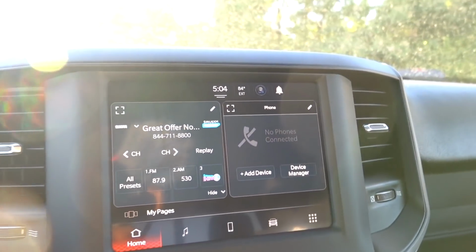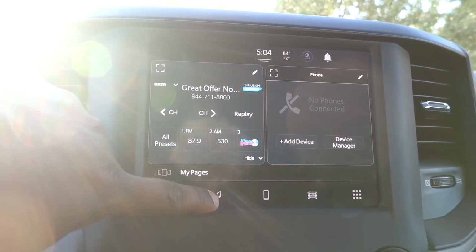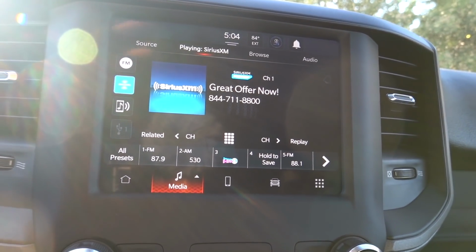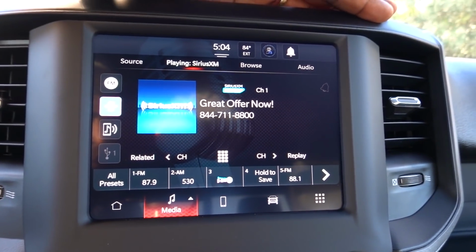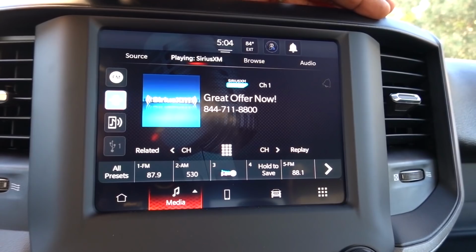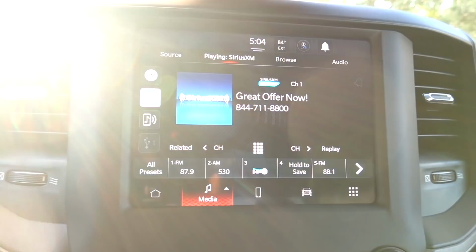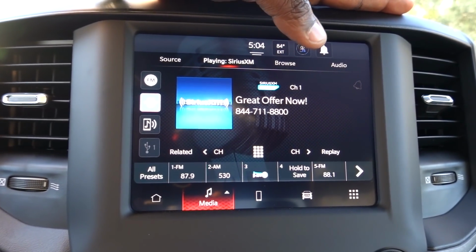So the system looks pretty cool. It looks nice and updated. And this is the home screen. You do have audio. I think that for the most part, Stellantis, Chrysler, Dodge, Jeep, Ram, whatever you want to call them at the moment, they have the best interface in the business. I think that everyone should copy them because they're just killing it.